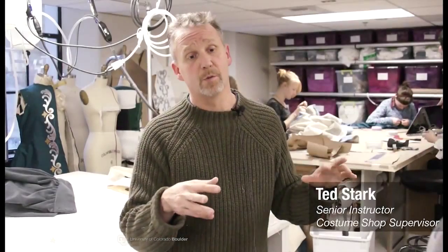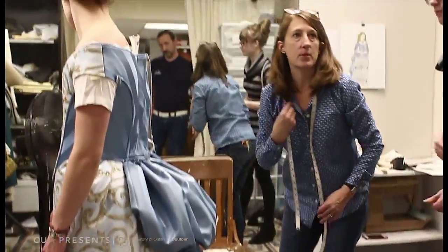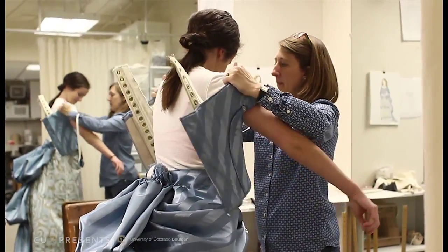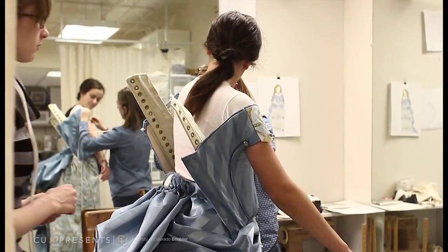The costume shop itself is responsible for every mounted production. When the designers bring me the research and the drawings that they've got for the show, then we're able to take a look at it and say it's got this type of corset or this type of petticoat. It's going to be out of this kind of fabric.